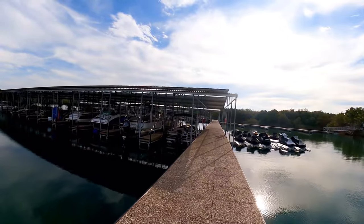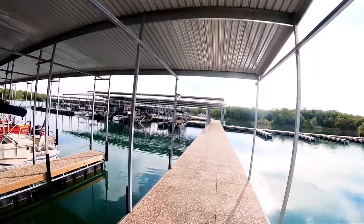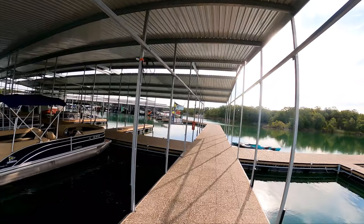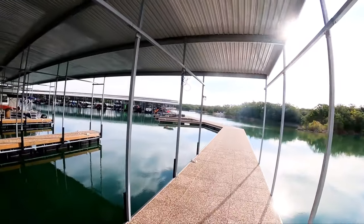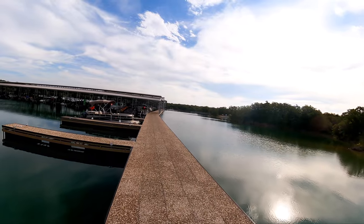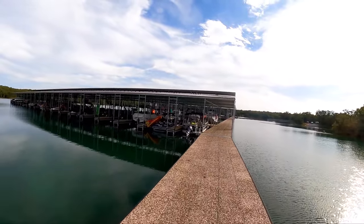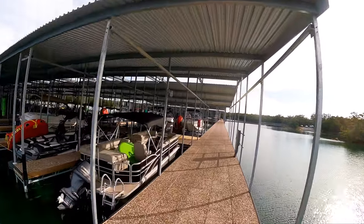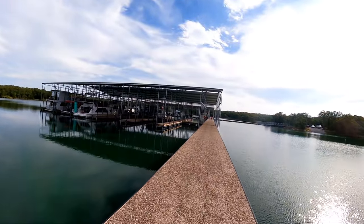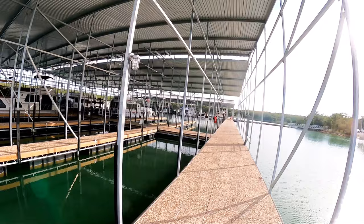One place we have yet to visit was the marina store. It doesn't look like there's too much there worth looking at. Except for the boat rental fleet, which is what this one here on the left, I imagine that's what that is. Second story added on top of it.